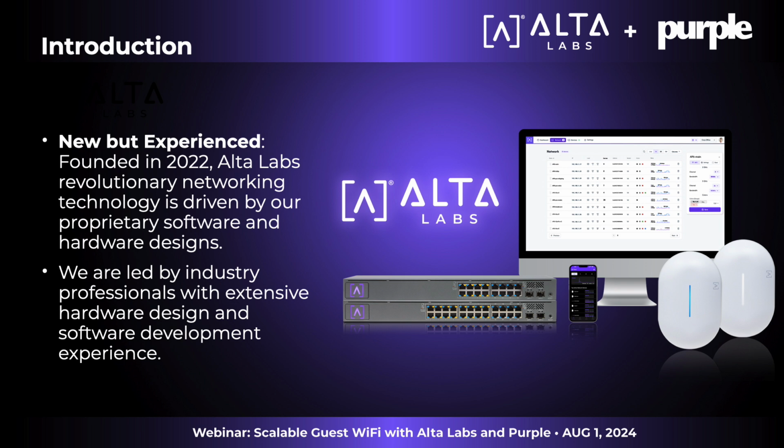But the good news about Alta is we bring a lot of experience to this space. So while we are new, we have a very strong, experienced team, with decades of experience in the networking and IT space overall. Just to give you an idea, we have members of our team that have come from Cisco to Ubiquiti to pfSense.